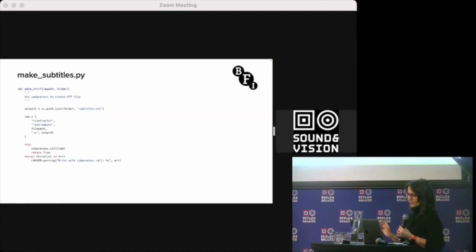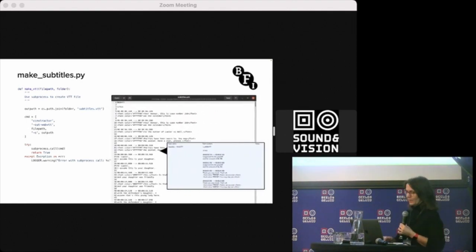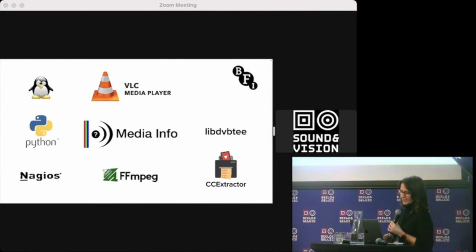And the subtitles. We use CC Extractor for this, again launched from a subprocess call in Python. It's quite a simple script. It identifies programs that have been completed. It checks if the subtitles already exist. If not, then it creates them. It also outputs to WebVTT format, which you can see here very quickly. So that's a quick look at the scripts.